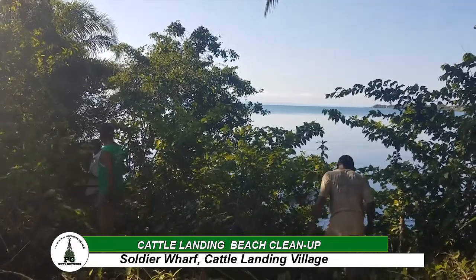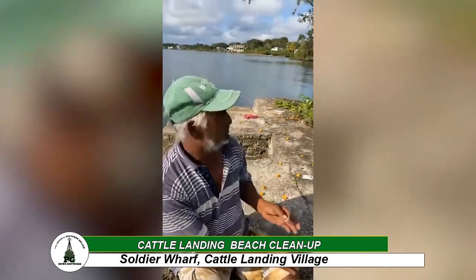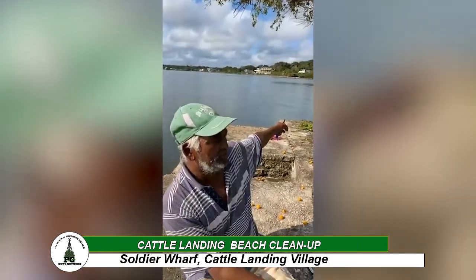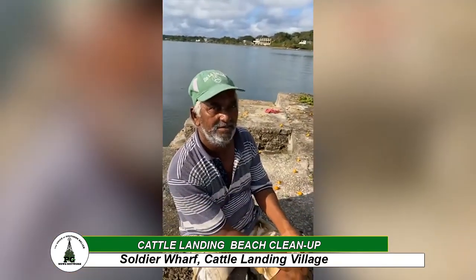Well, like I said, we are doing a historical cleaning because this is a historical area, as well as right down there, over that side where these guys haul those boats. They used to land the cattle from Honduras right there. That's why they call it Cattle Landing? That's the reason why this place is named Cattle Landing.